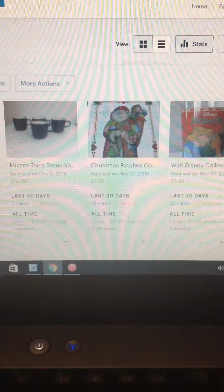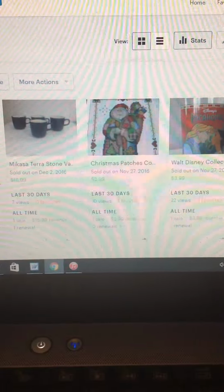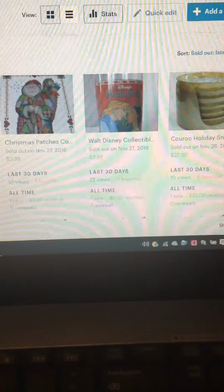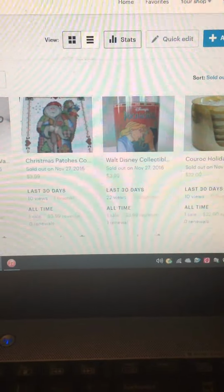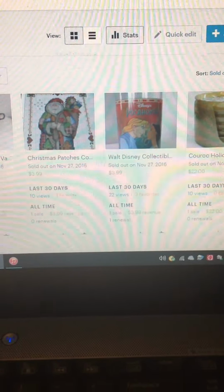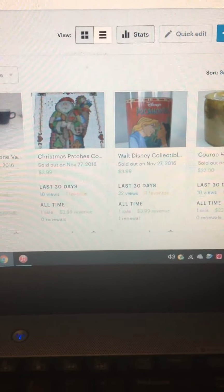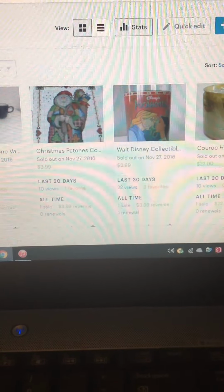As you can see my views are not that big, because like I said, I don't have a lot of stuff and I don't list every day. Now this doggone Walt Disney collectible Burger King cup, I finally sold that. It's one of the first items that I put in my shop. I paid 50 cents for this cup. I sold it for $3.99. I got that from one of my honey holes, one of my thrift stores that a lot of people haven't discovered yet. It had 22 views and 3 favorites, and it just sold. So I was excited to get that out of here.